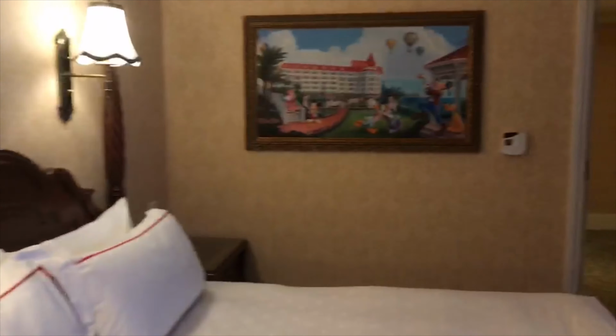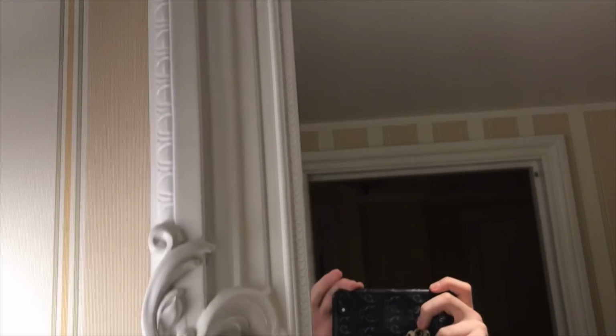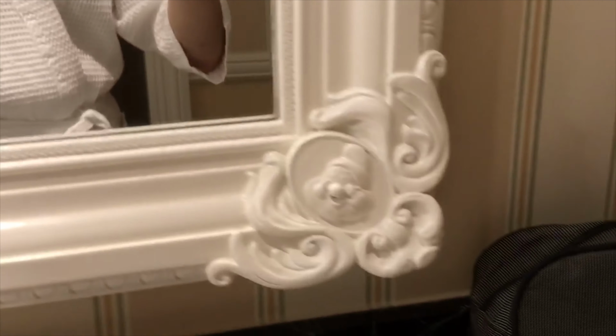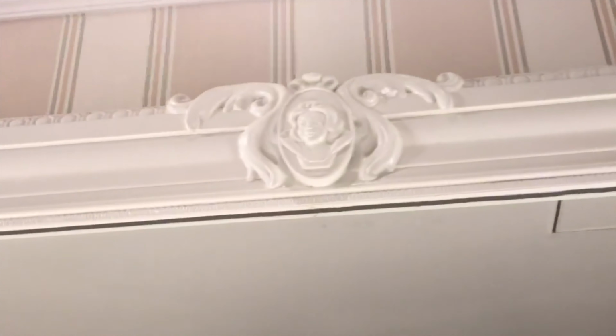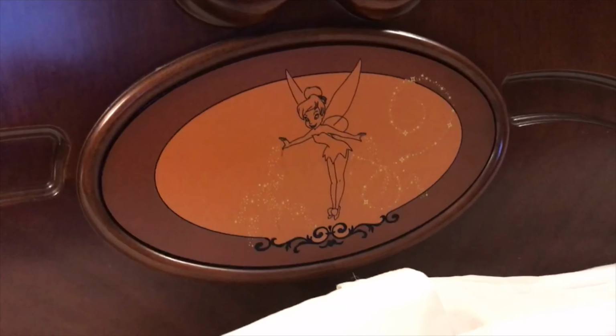So that's my room. I'm gonna get some shut-eye now, I think. Almost forgot, it's my birthday. So as I was going to bed, I realized that the outside of this mirror has a few surprises. They're all characters from Snow White. This is the best room ever. Tinkerbell's above my bed, giving me a little bit of pixie dust to go to sleep directly onto my head.